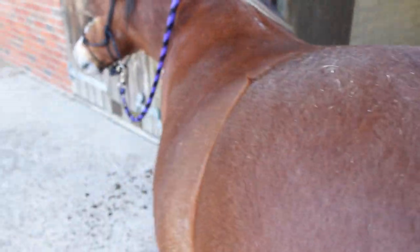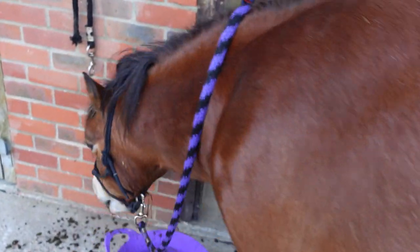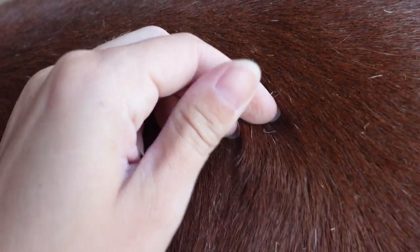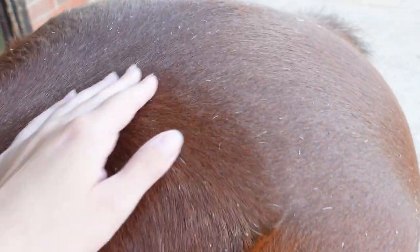So, just while he's eating, this is what we're dealing with today. Oh dear. Ronnie's got Cushing's, so his coat, he kind of doesn't really get a summer coat. I clip him in the winter, and then he slowly grows his winter coat back through again. It starts off a bit thinner in the summer, and then towards the end of the summer it's already really thick. So that's what we're working with.